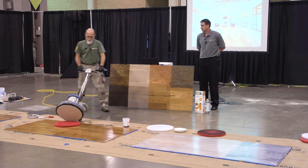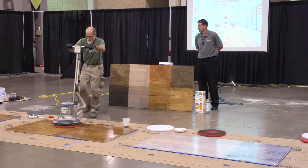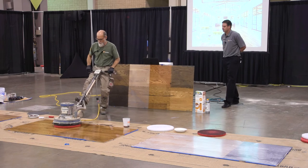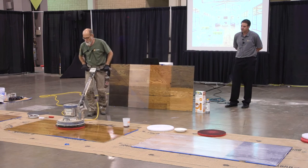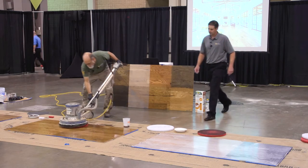Let's see if it'll dry. It should be fine. Of course, this is a neutral. Can't stand that.